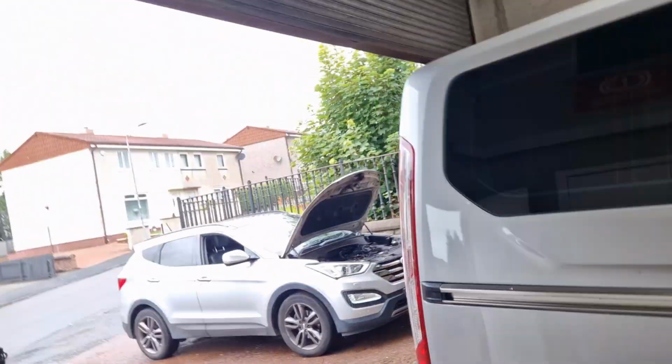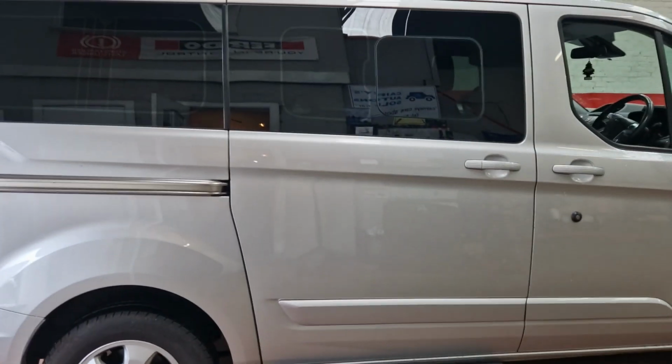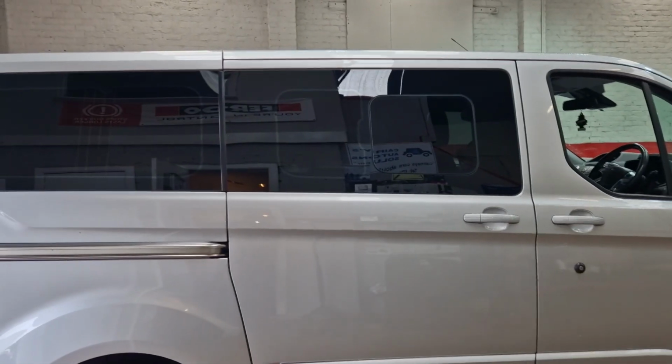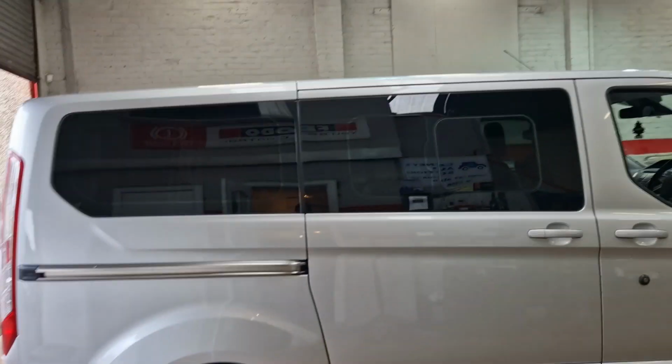So we'll get it on the lift. Like I said, bumper to bumper check. We'll then check all the tyres, all the brakes, suspension components, have a good look at the body underneath, your subframes, axles, the condition of the engine, check engine oil, check engine coolant, and top up the screen wash. Now that's a free health check.